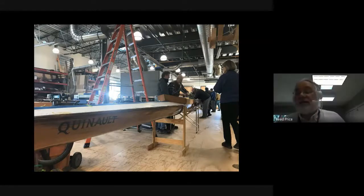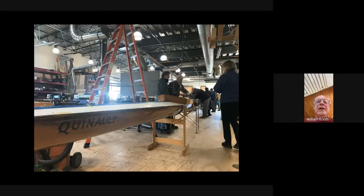Can you tell us anything, Bill, about the state of the shell when it showed up, where it had been, or what kind of damage it had sustained? You say it was a cracked hull. Yeah, it was somewhat the worse for wear, obviously. Very much worse for wear. Some of the sliding seats really were broken, and the riggers, the things that hold the oarlocks that stick out from the side of the hull, they're called riggers.